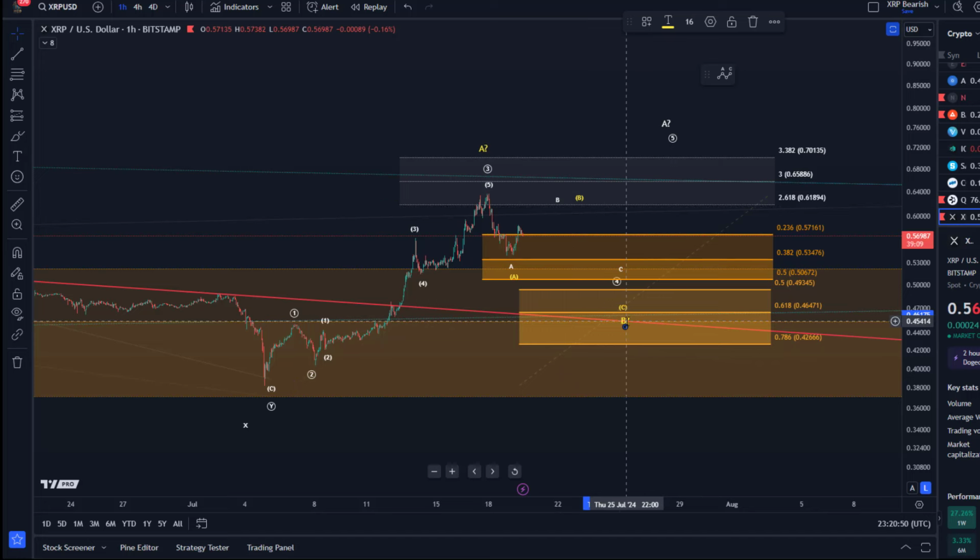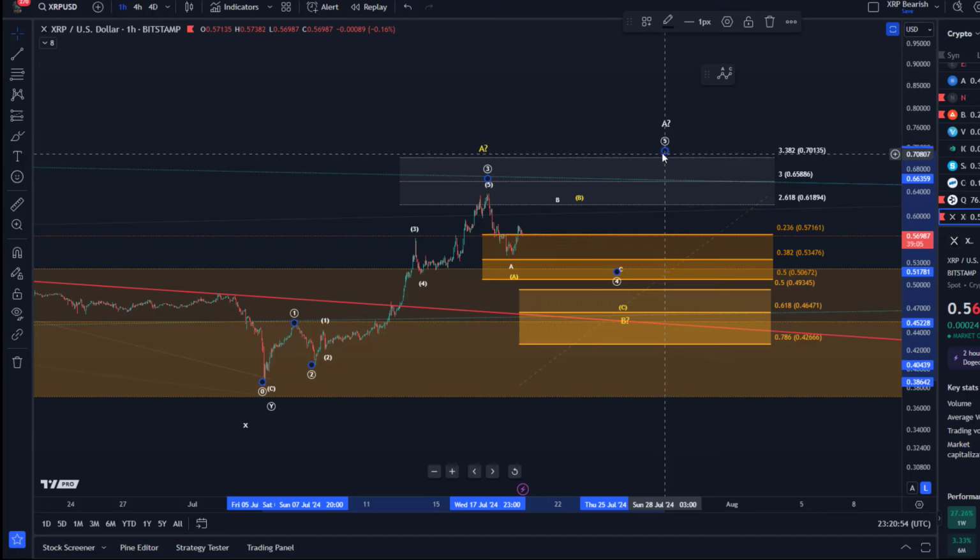And before we start the B wave, we might get one more high. That would be the white count. Then the A wave could perform a five wave move. But that one more high should occur before we break below 50.6 cents. I hope that's clear. Five waves possible as long as we're holding 50.6 cents. Only three waves up, which is not clearly bullish then, as long as we're holding 42.6 cents.